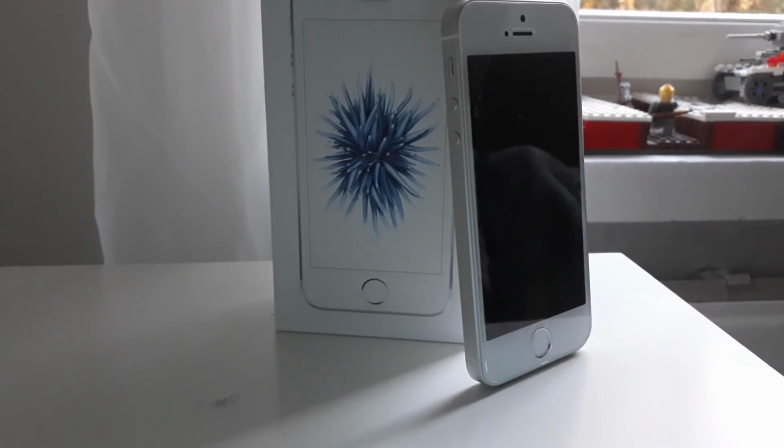So it has a 4-inch diagonal widescreen LCD multi-touch display with IPS technology, and has a retina display. I'm not sure how to pronounce it. Then let's just get into the camera specs. So it has a 12 megapixel camera, 5 times digital zoom, face detection, live photos with stabilization, true tone flash, a sapphire crystal lens cover, backside illumination sensor, hybrid IR filter, autofocus with focus pixels, tap to focus with focus pixels.